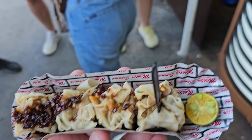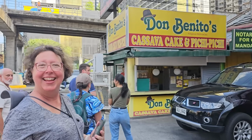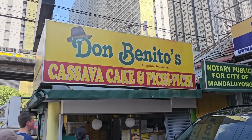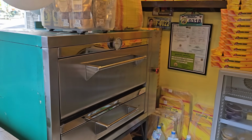Uh-huh. And when we finished that, we walked up to a bakery and the bakery name was Don Benito Toast. Correct? And she got some cassava cakes. Mm-hmm. And we're saving these cakes until the end of our next stop, because the next stop is the most challenging. So she said it's our reward after trying all this.